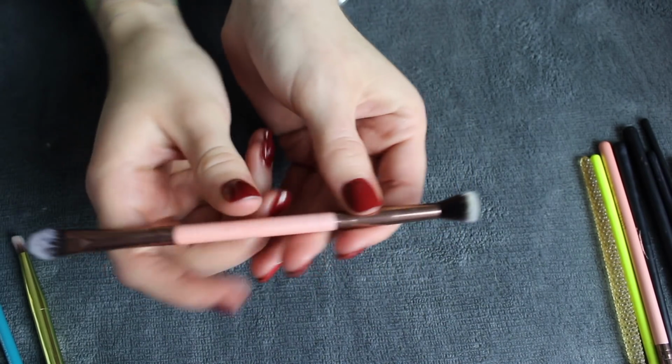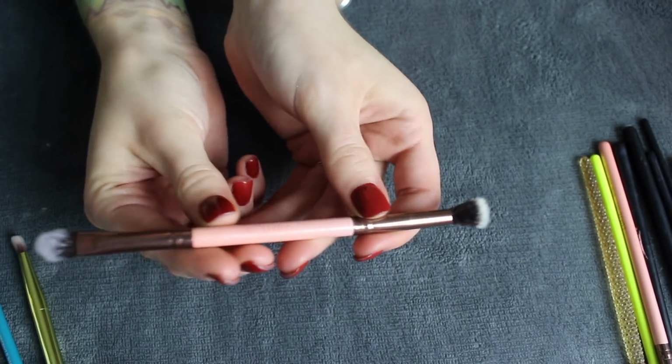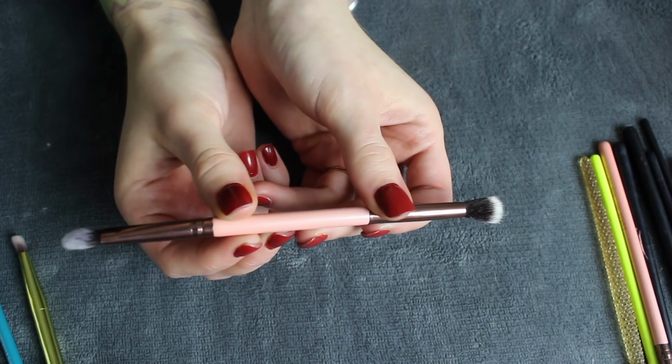It has a fluffy side, it has a shadow side, and I really enjoy both sides of this brush a lot. I really wish this was 2 separate brushes. I'd be a lot happier, but I do like this brush on its own.